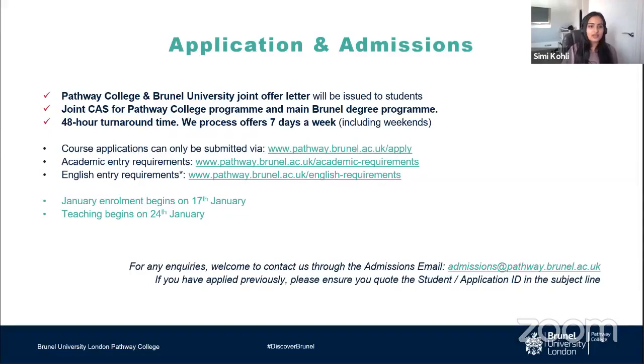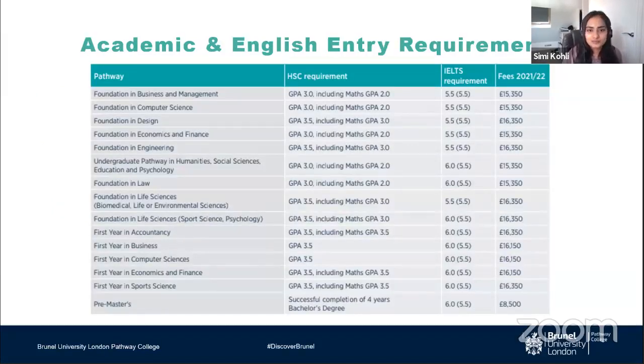For any further inquiries, you are welcome to contact us through the admissions email. It's admissions@pathway.brunel.ac.uk. And if you've already applied or if you've got an offer letter already, do ensure that you include the student ID number that you have in the email. It just allows us to help you quicker.